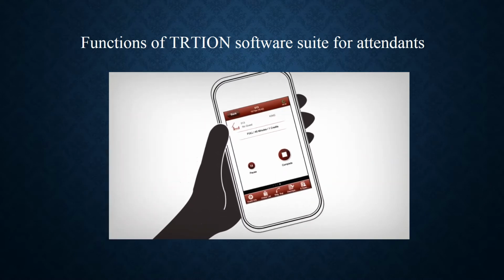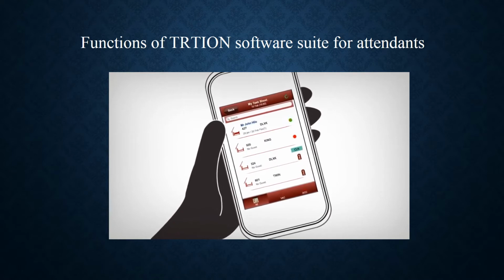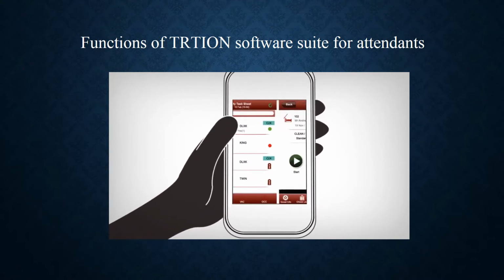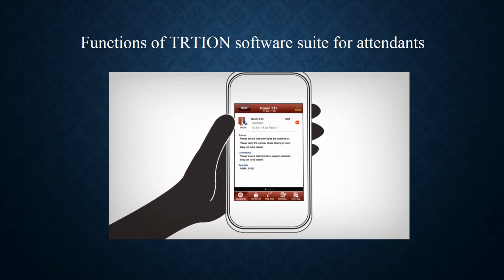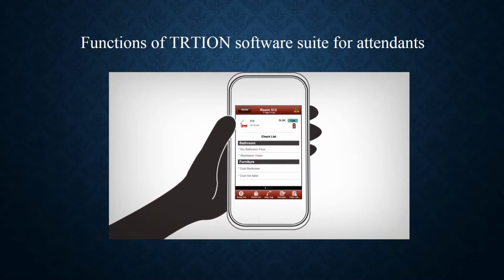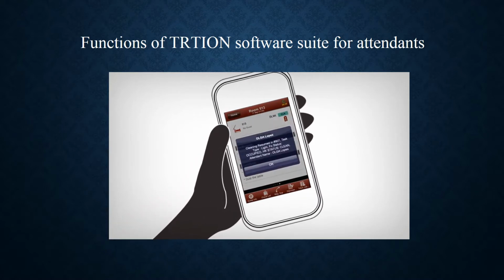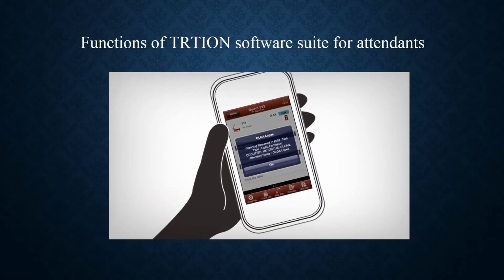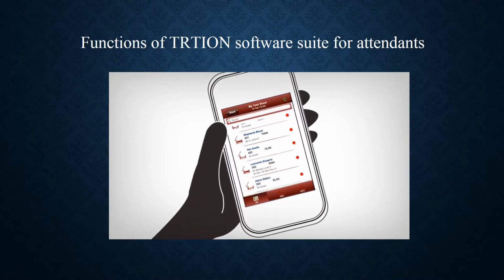The moment an attendant completes a job, the system updates this automatically, directly into the property management system. Special requests, preferences, and alerts are all instantly available to the attendant. All standard operating procedures are readily available for reference. Attendants can receive real-time updates from the property management system on guest movement. Receive automatic updates on cleaning sequence.